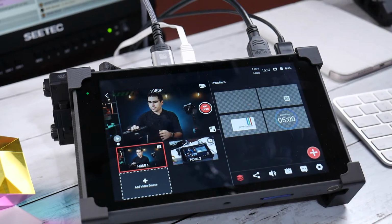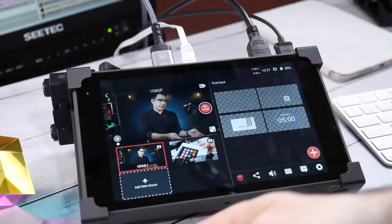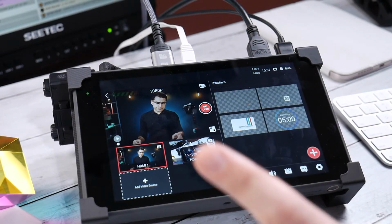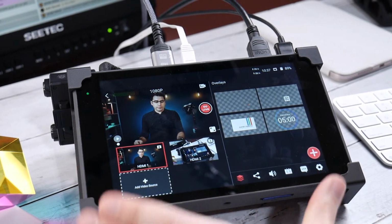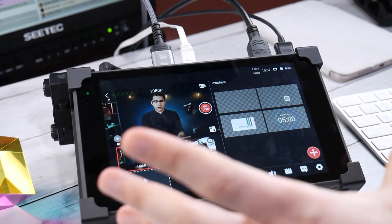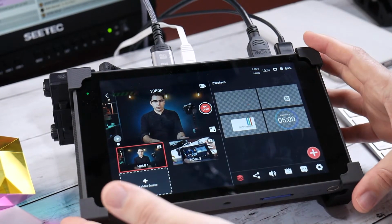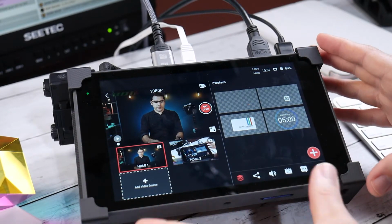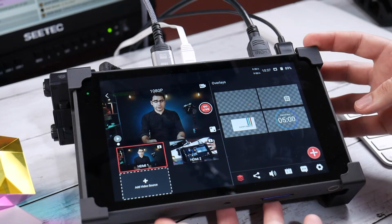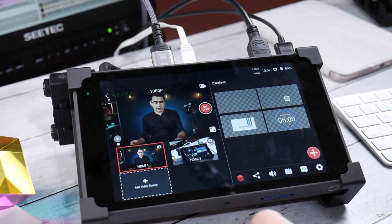What I'm doing right now is controlling this from an iPad or the Stream Deck. If you're used to the ATEM style, this may not be a good one-to-one replacement for you, because this is much more all-in-one. Everything's here, all on screen. It is basically like a fancy Android device that has HDMI ports that most of the time Android devices don't have.